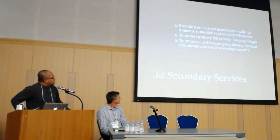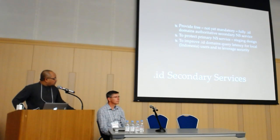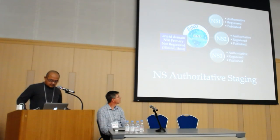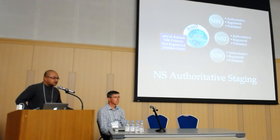And we also will provide a free .id secondary service for users in Indonesia. So, for example, if somebody registers a new .id domain, automatically they will have a secondary server provided by this system. And we also put in some staging design to protect our primary DNS services. So it will be hidden, and only the secondary services will be open to the public.